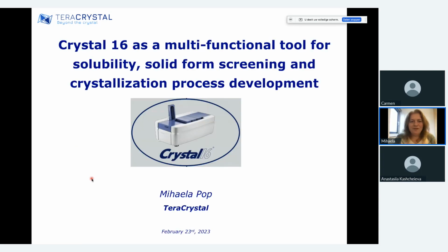Okay. So good afternoon, good morning, everybody. So today, as Carmen, thank you very much for the introduction. I will try to share with you my experience in using Crystal16, the way and the shape it looks now, which is a really developed and very nice tool compared to when it started. And I think I was actually there when the Crystal16 was developed, but this is an incredible advancement in development of the tool, and it was a pleasure for me to work with it.